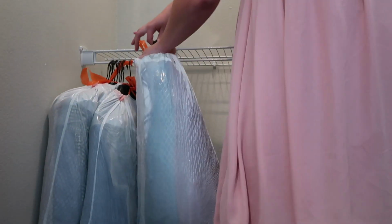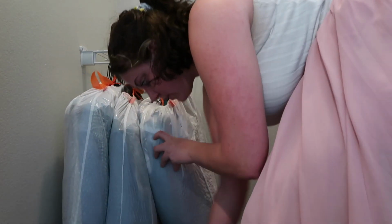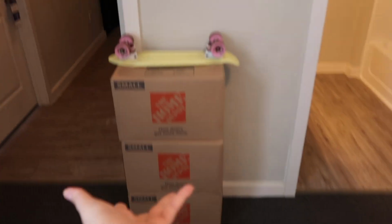So first I just set my bags full of clothes on the hanging rack to get them off the ground, and then of course my family helped me move all of my boxes in. I didn't film much of that because I needed to be bringing boxes in or moving things around, telling people where I wanted them, things like that. But here's my room after a bunch of the boxes were moved in.